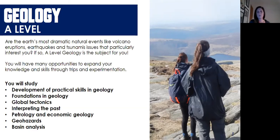Petrology and economic geography. This is one, particularly for where we are based in Lowestoft, it's a fantastic opportunity to get a foothold in what is going to be essentially a big job opportunity in the future as well. So petrology and economic geography look at how we can look at oil, sediments beneath the sea, gas, for example.